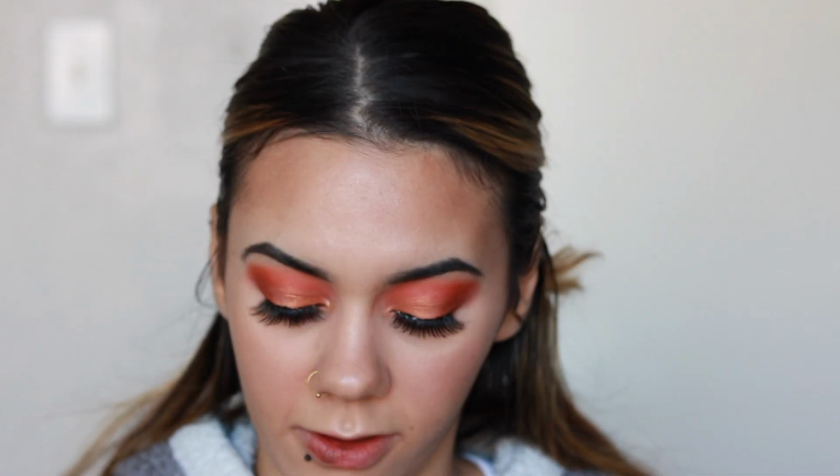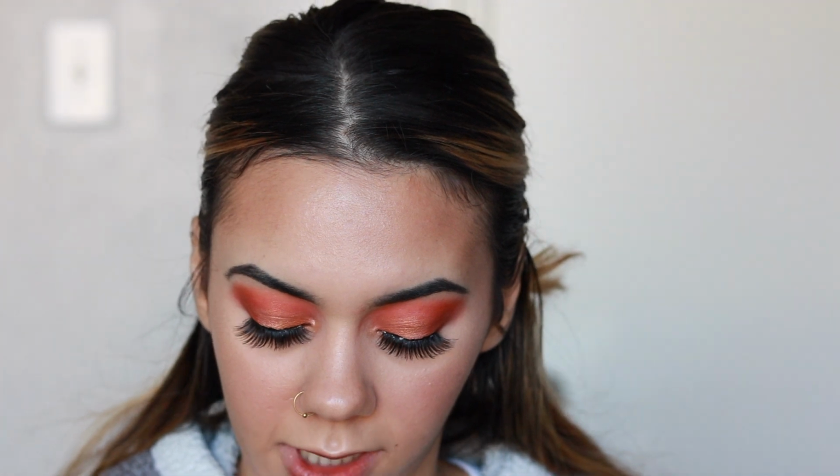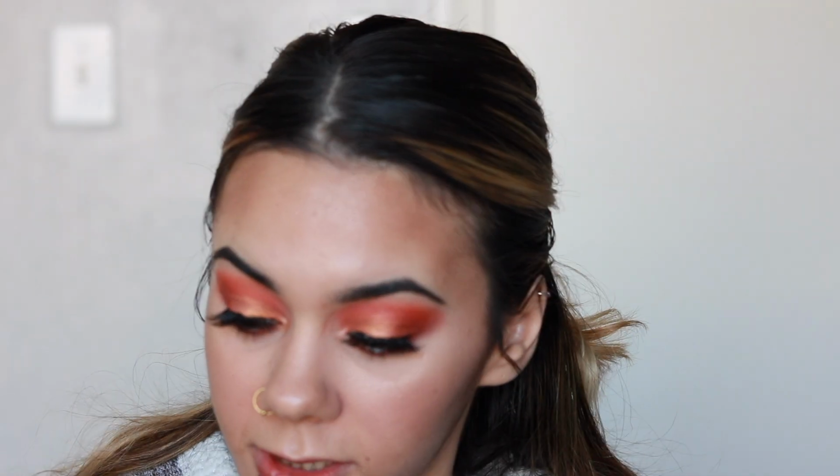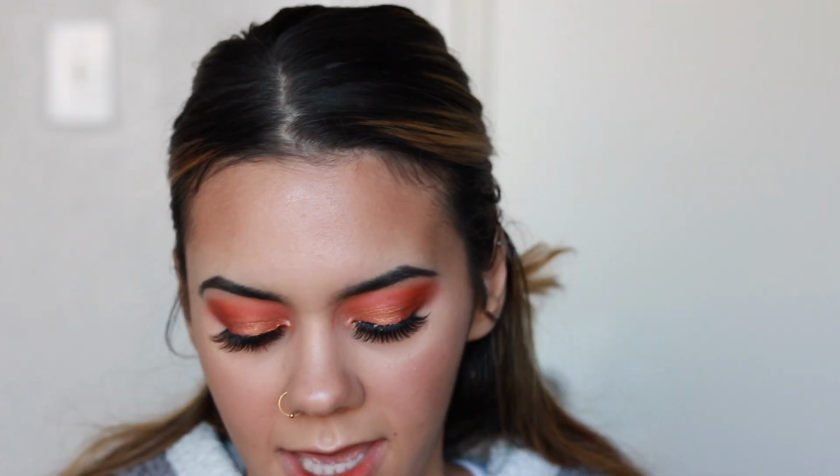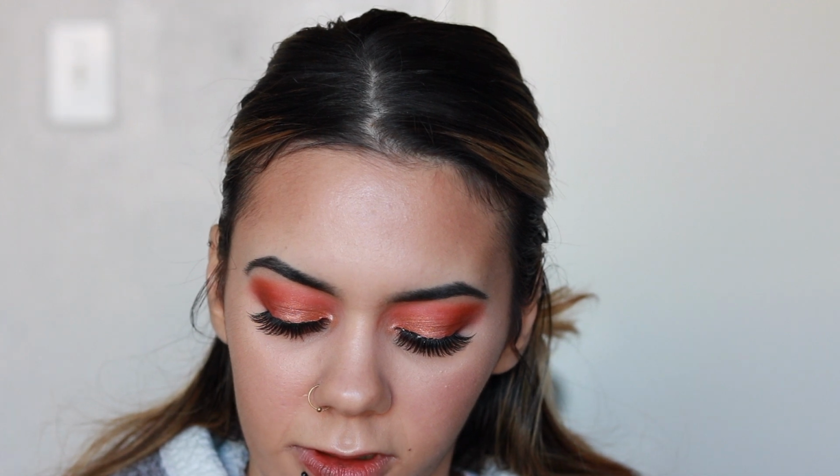Okay, so now I'm going to go ahead and put the same mascara on my lower lash line. And these lashes are literally so long that they itch. And then I'm going to take this Essence Super Last eyeliner and go ahead and put this in my inner corner just to kind of continue that black line.